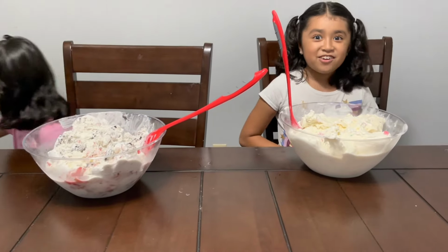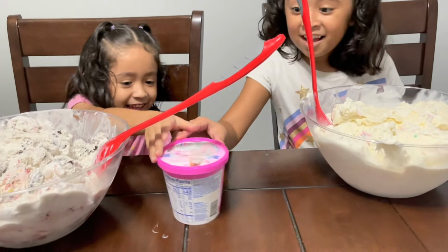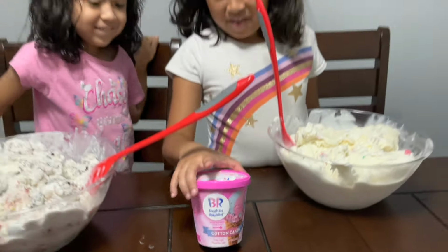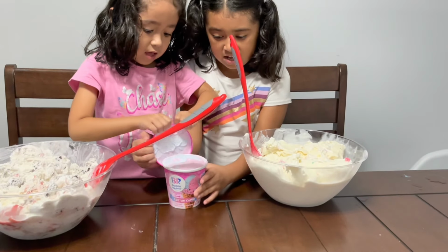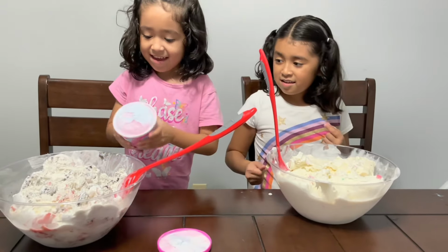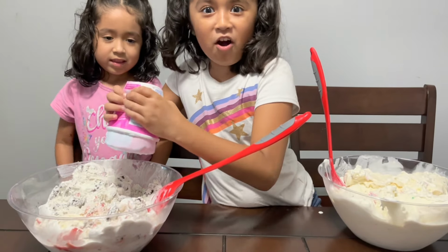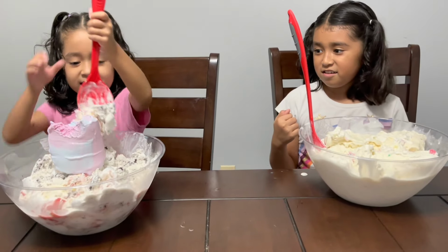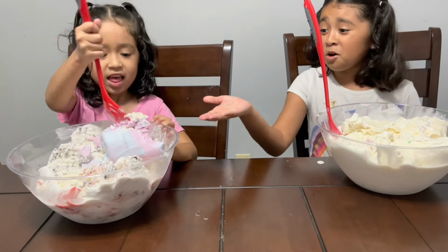My turn. I wonder what she got. I got a cotton candy. A cotton candy? Oh my gosh. Oh wow, that looks beautiful. It's a beautiful masterpiece. Let's see if she can do it. I can. You can do it? Where did your muscles go? They're all gone. Oh, that's so easy. Okay, now squish it. I was just kidding, don't squish it. It looks so beautiful.